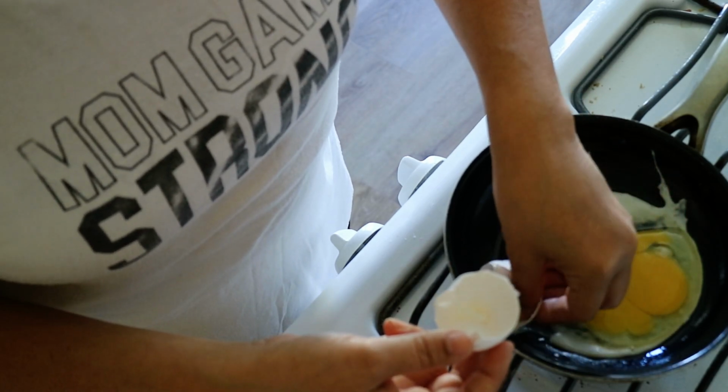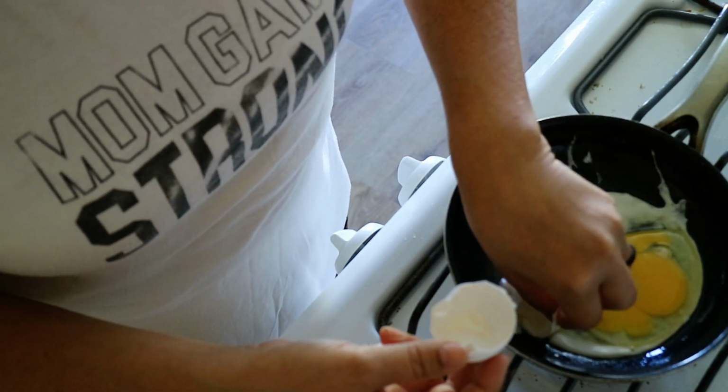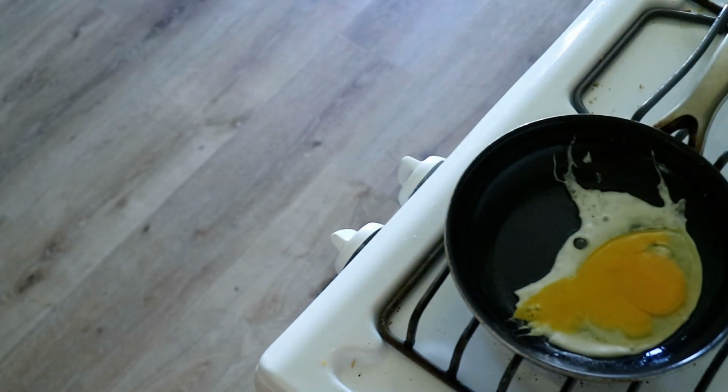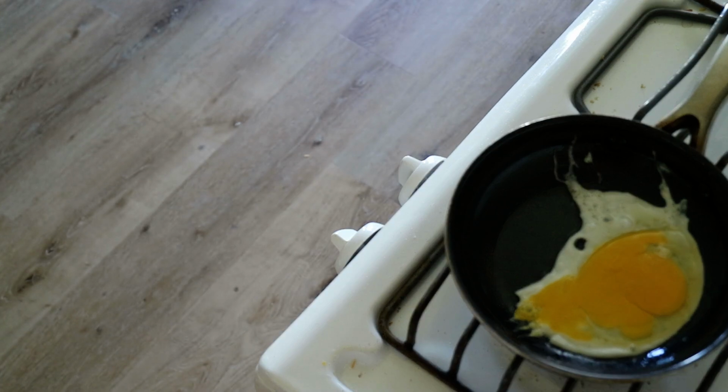Shell is supposed to attract shell, which is why I'm using this. I think I got it all. Bingo. What? You can try making bingo, right? No, I don't want crunchy eggs.